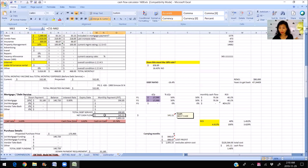So that's pretty good. $140 a month is pretty good per door, which in this case is one door. And normally we target like $50 a door or $100 a door. So 140 is pretty good. So over the course of a year, you would make 140 times 12, so you would make $1,693 for that first year that the seller is holding the mortgage for you.